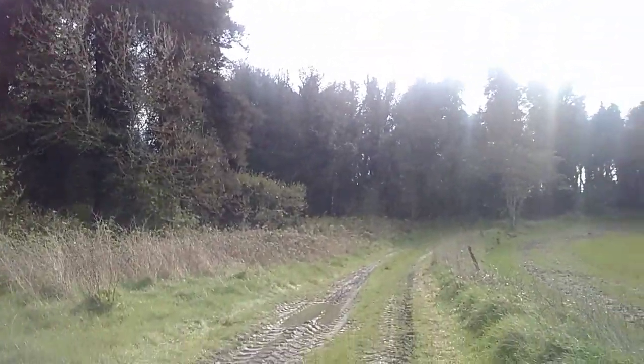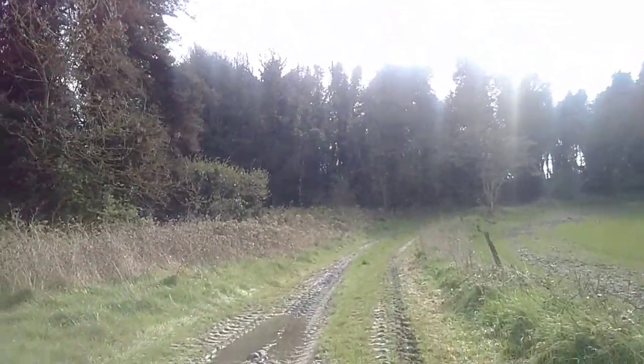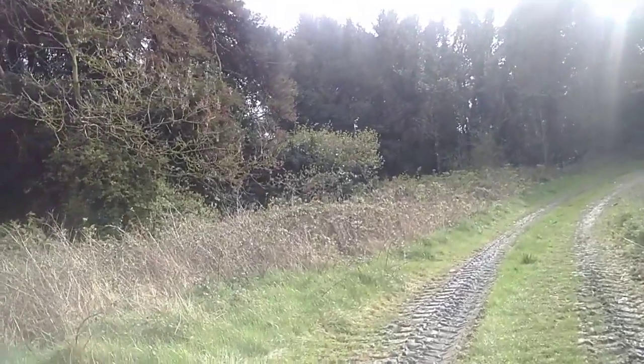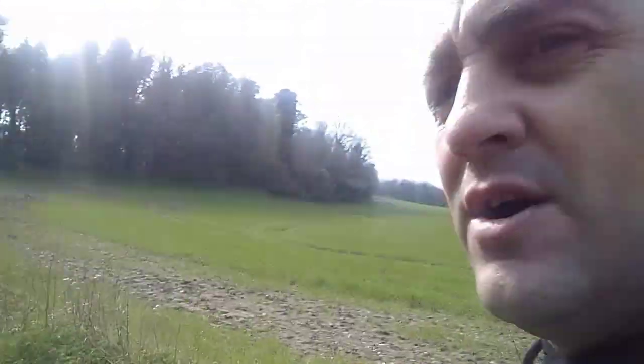So you can see this is the driveway going all the way up here. I cannot turn around the camera. I thought I could when I was recording, but I cannot with this. So we'll do it like this. We'll bring it stage by stage.